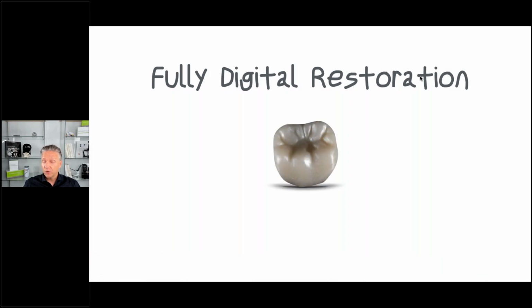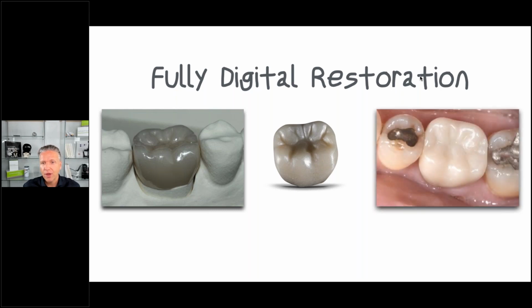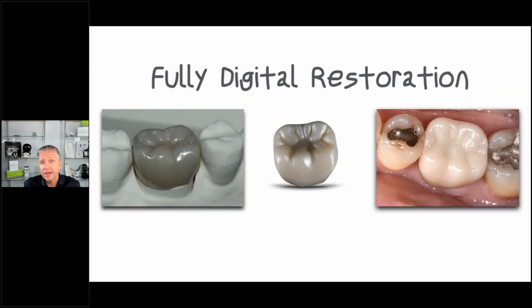We can do the fully digital restoration, like a simple full contour zirconia crown. In my world, not really pretty. If you look at this, the anatomy is not like a tooth. The color is not like a tooth. And also in the mouth, seated, it doesn't look like a tooth. Is it functional? Absolutely. You see on the right side that photo with that little amalgam filling. It's a filling. It's also functional, but it doesn't look like a tooth.